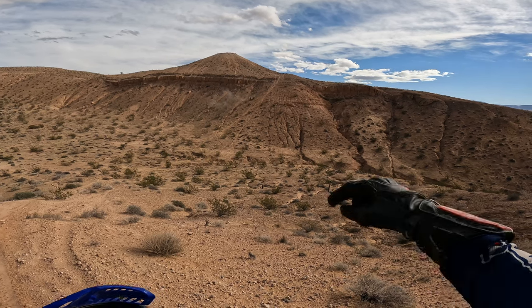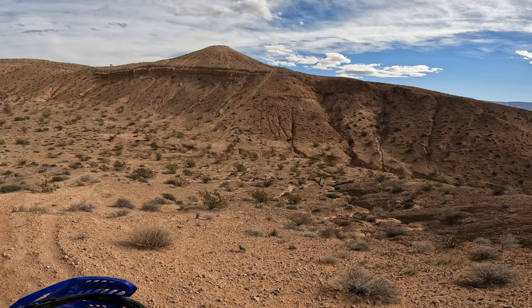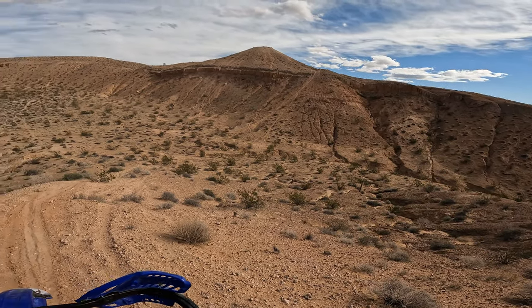That's the bigger climb of the two climbs. The one we came down, I think it was doable. This one, I don't think the 250 can do it.